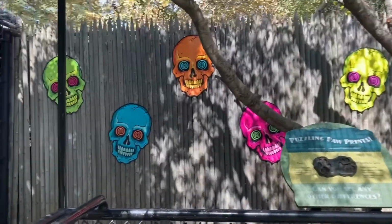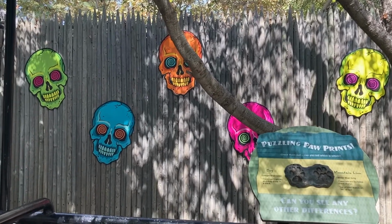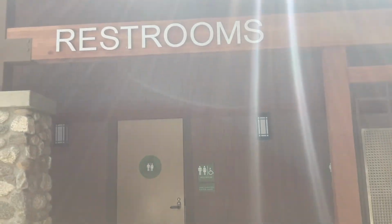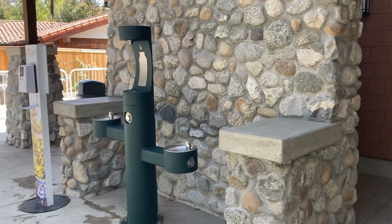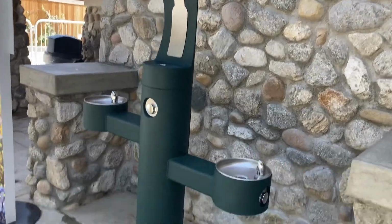They really went all out with the Halloween decorations this year. I actually didn't know they decorated at the OC Zoo for Halloween. So that was a nice surprise. We've also got these super nice brand new restrooms here. Really nice and clean. Got 4 stalls inside. Drinking fountains might not be working right now because of COVID, but there's a water bottle filler.